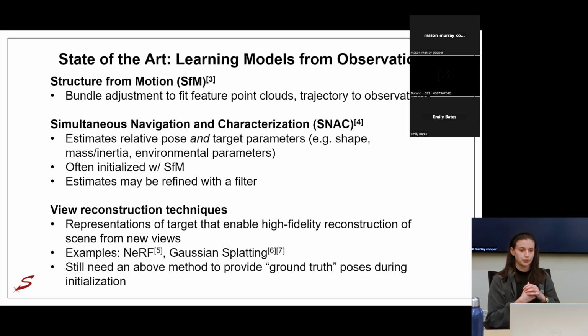And then one other technique that's kind of emerged more recently, I would still kind of group in this large category of learning a model from many observations. These techniques would be what I'm calling here view reconstruction techniques. So there are certain techniques that are really designed and optimized to construct very high fidelity images of views of a target or views of an environment that haven't specifically been sampled yet, but you're still able to build up a very high fidelity model through other views of that same target.